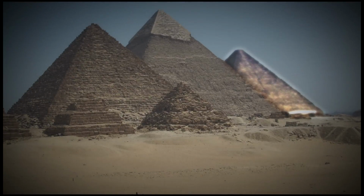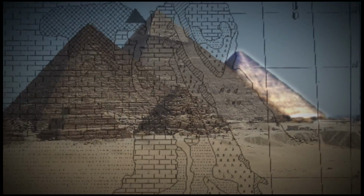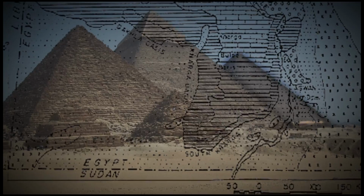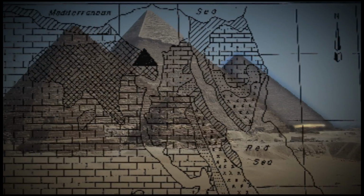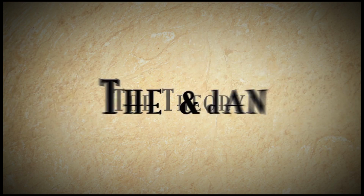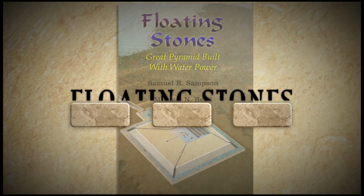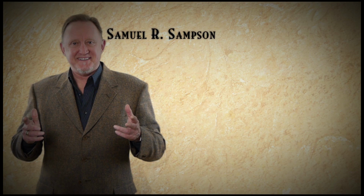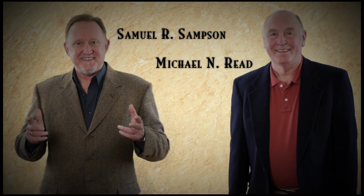Experts in architecture and engineering examined the evidence, dug through the archives, and applied their expert knowledge of building arts to discover the true way it was constructed. The theory, the plans, the proof are all meticulously laid out in Floating Stones, by Samuel Sampson and Michael Reed.